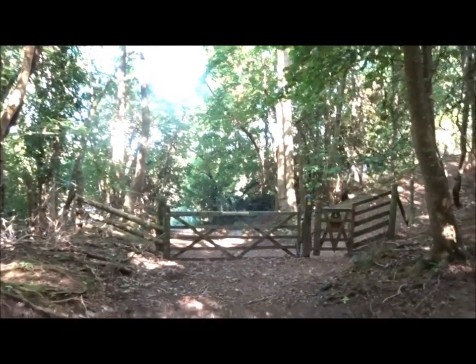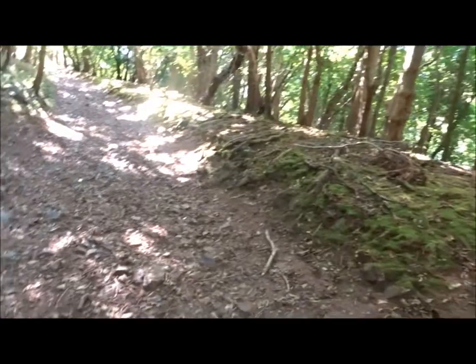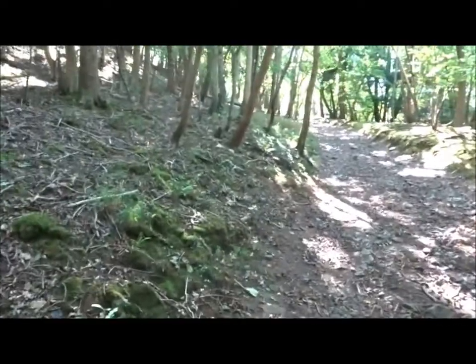Right, I'm over at Dolebury Warren now, where there's buzzards and ravens. It says on the board there's ravens here. This is a warren. It looks like a warren, doesn't it? Very much a warren. It looks like one great big badger set, doesn't it?